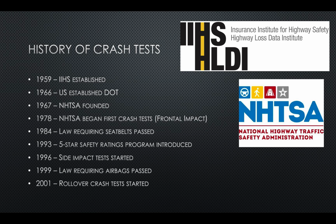To go into a little history of crash testing, in 1966, the US established the Department of Transportation in order to strengthen automobile safety, but even before that, the Insurance Institute for Highway Safety, IIHS, was established as a nonprofit organization funded by auto insurance companies in 1959. The National Transportation Safety Board was created in 1967 and later became known as the National Highway Traffic Safety Administration, NHTSA. In 1978, the NHTSA began its first crash testing with a 35 miles per hour frontal crash test.